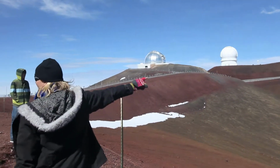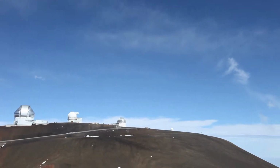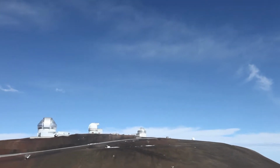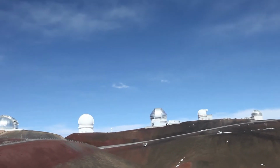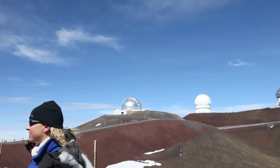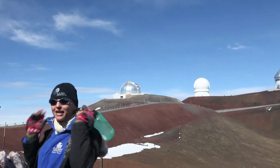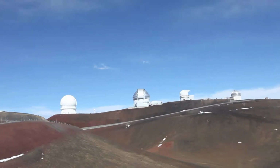Now, everyone see that little white dome all the way to the right? The one that looks like it's made fun of by all the other domes? That one's called Hoku Kea. Hoku meaning star, Kea meaning white, so it is a little white star there. And it's actually a really special telescope. It's the University of Hawaii at Hilo undergraduate telescope. And it was just upgraded from a 24-inch to a 36-inch telescope.